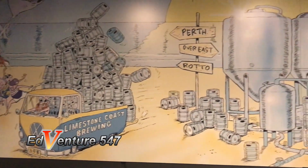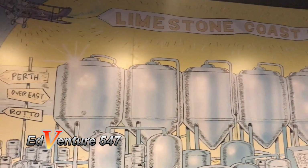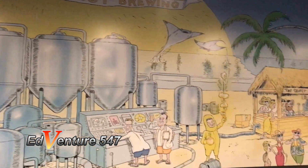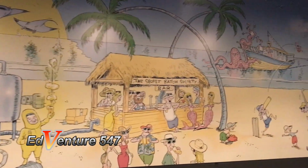This fantastic mural, or cartoon, captures the spirit of the Limestone Coast Brewing Company. I love it. This visit inspired me to get out from under the blankets and enjoy some of our Limestone Coast. On the jet skis, that is. Unlike this baby cuttlefish.